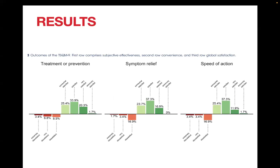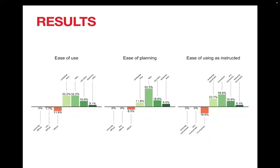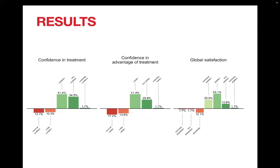Here instead we see the treatment satisfaction in its different dimensions: treatment or prevention, symptom relief, and speed of action. You can see the majority were satisfied, around 37%. Easy to use, easy for planning, easy to use as instructed. All of these were also easy, so they were satisfied, and the majority didn't have any problem. And then the confidence in treatment, confidence in the advantage of treatment, and global satisfaction. Again, the majority, around 40%, were satisfied.